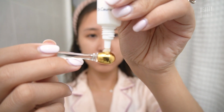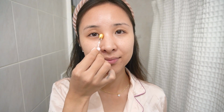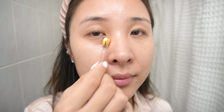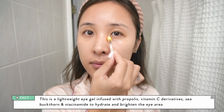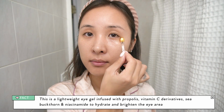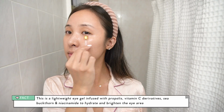And you guys know that the propolis from Dr. Surical, the ampule, has been my holy grail for 3 to 4 years now. It changed my skin around, and this is just the eye cream of that line. It's got collagen, it's got vitamin E, it's got the propolis. So it's very soothing, calming, anti-inflammatory, and it just plumps up my eye area. I don't have puffy eyes, but I have dry under eyes.